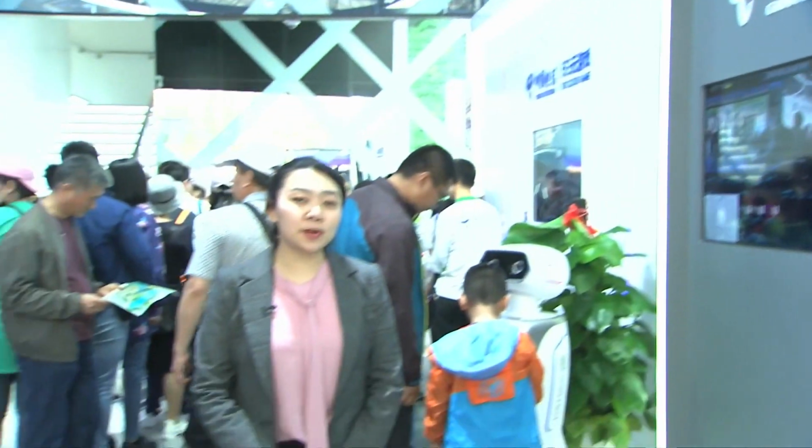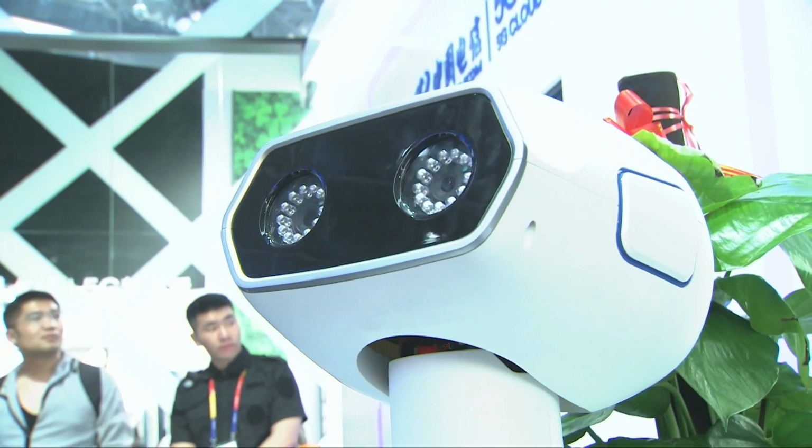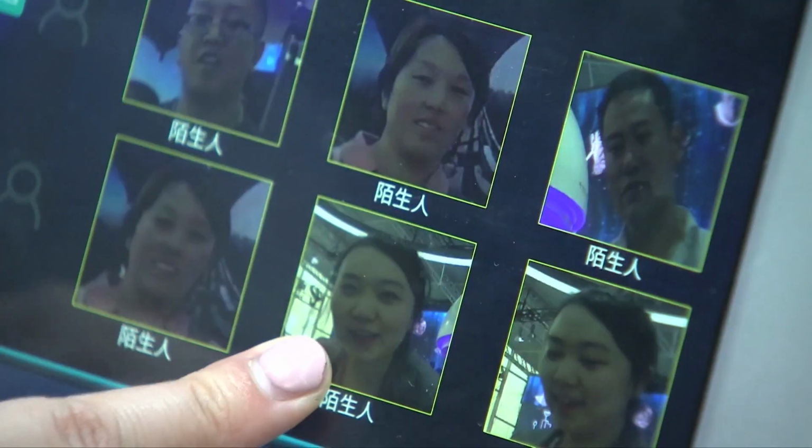And going this way, we reached the security patrol system of the expo, using the image pattern to recognize people's faces as well as their identities.